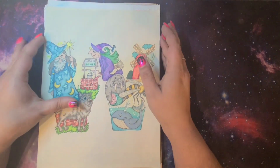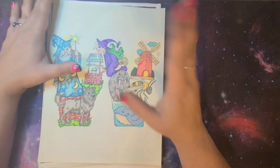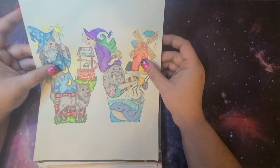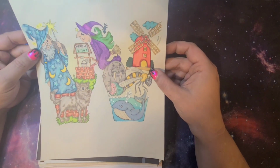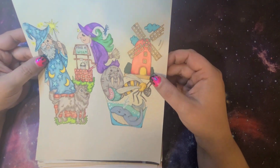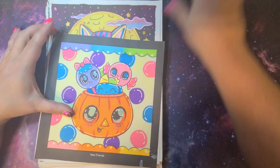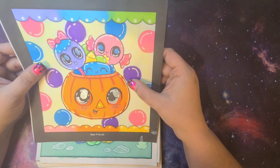Another Jeanette Wummel, sorry guys, Kelly O'Gorman, and this is her W, and I used a little bit of everything, alcohol marker and colored pencils. I can't remember which ones, but colored pencils of some sort. This one was just wanting to throw colors together, honestly.